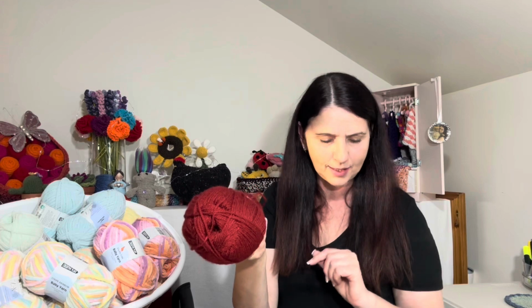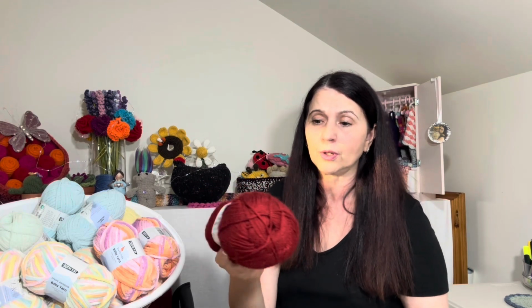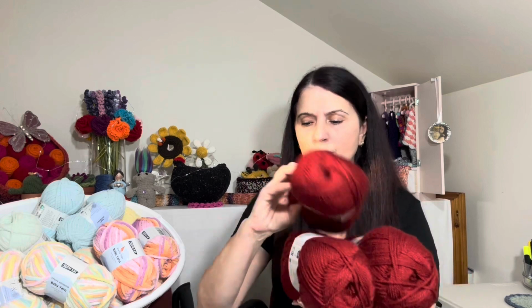Now the stats on this yarn is that it's 100% acrylic. It's 250 meters and 100 gram balls. It does recommend you use a 4mm hook. And it does say that it has a pattern in here for a scarf, I believe. So there's this one here, the deep red. I did buy 4 of those as well.